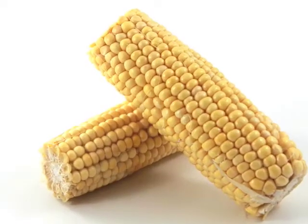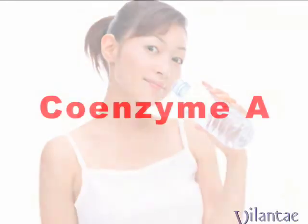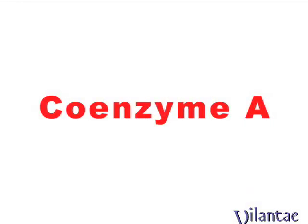When there is enough D-calcium pantothenate available in the diet, the deficiency in coenzyme A is eliminated. As a result, a person's fatty acids get broken down and the skin doesn't over-release oil. Without the over-releasing of oil, acne does not occur.